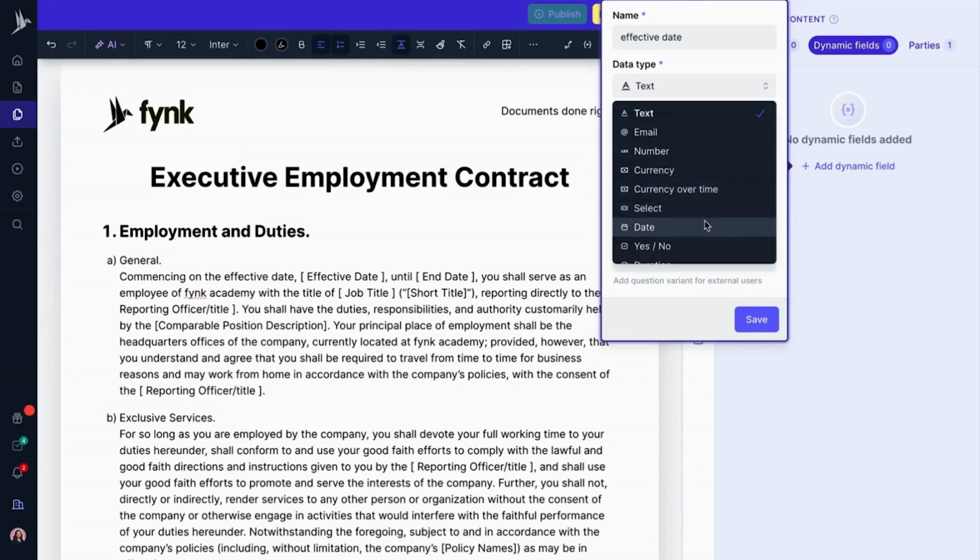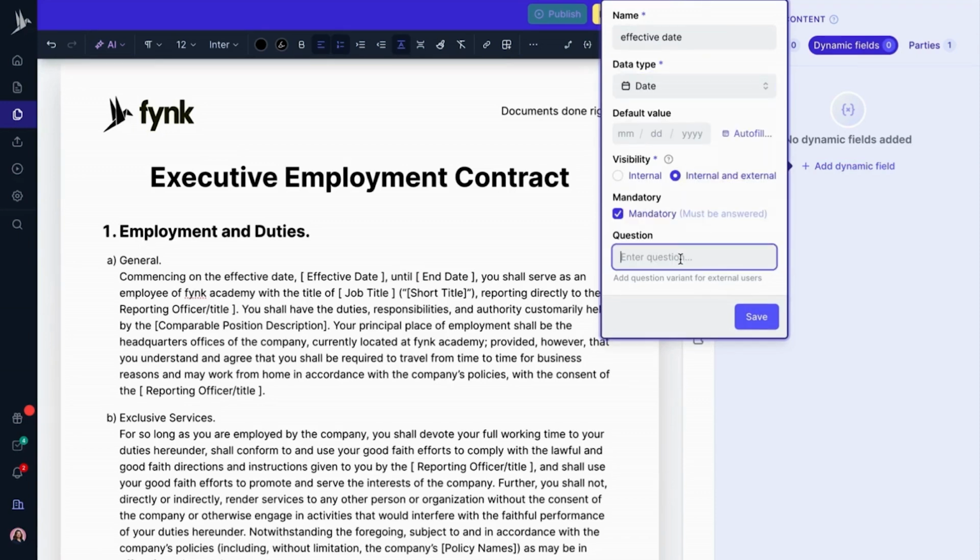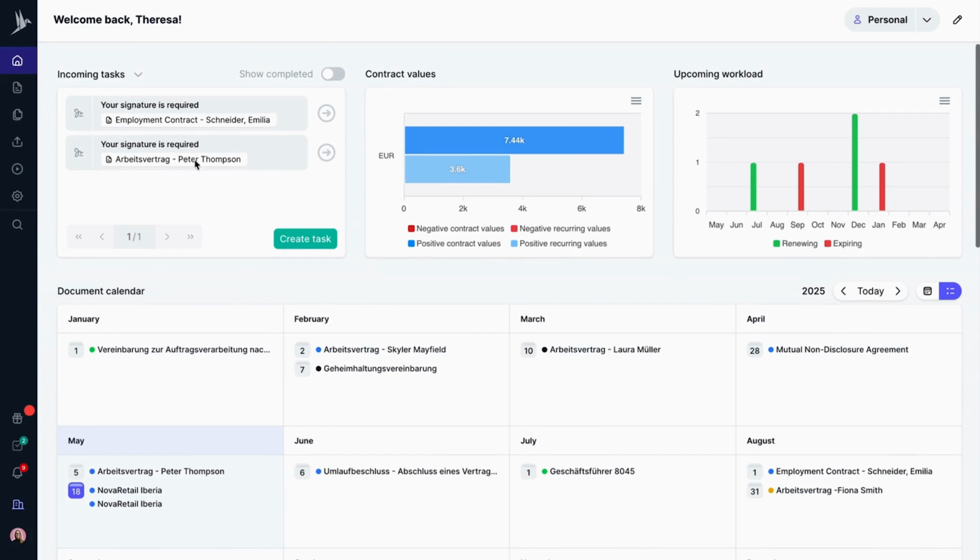This means no more copying and pasting or worrying about outdated versions. Everything is standardized and tailored on the fly. Even clause numbering adjusts itself automatically, so you won't be manually reformatting every time a change is made. When it comes time to sign, Fynk handles that too with its built-in e-signature feature.